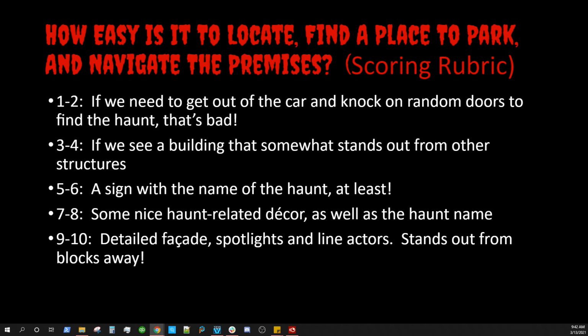Our scoring rubric, 1 to 2. If we need to get out of the car and knock on random doors to find the haunt, that's bad. So far, we haven't experienced that yet. Knock on wood. So, scoring 3 to 4. If we see a building that somewhat stands out from the other structures, we'll at least give some acknowledgement.